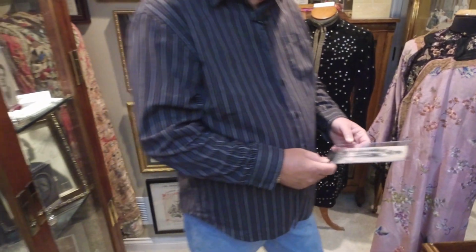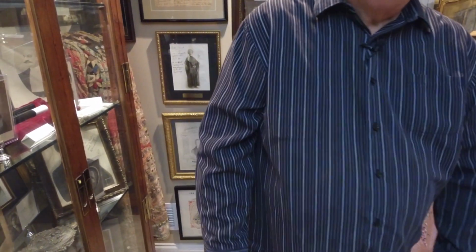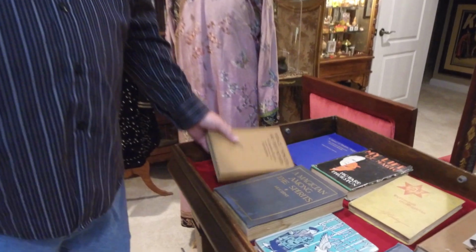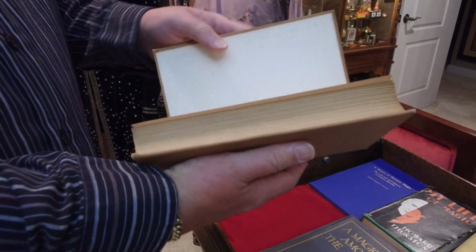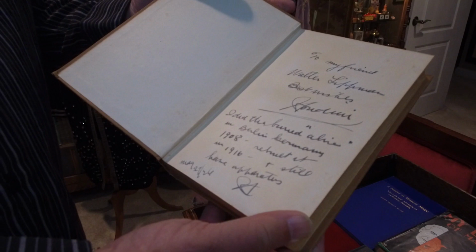One of my other passions is collecting books signed by one famous magician to another. I'd just like to take a little sample here and show you a few that I have in my collection. The first one is Miracle Mongers and Their Methods by Houdini. And it's autographed to Walter Lippmann. Walter Lippmann was the father of modern journalism.